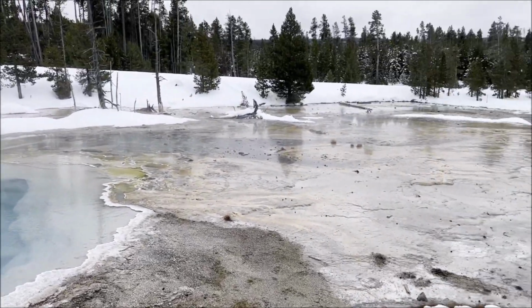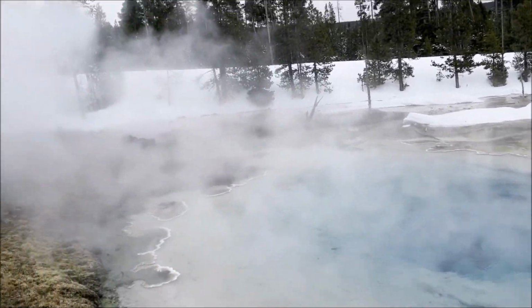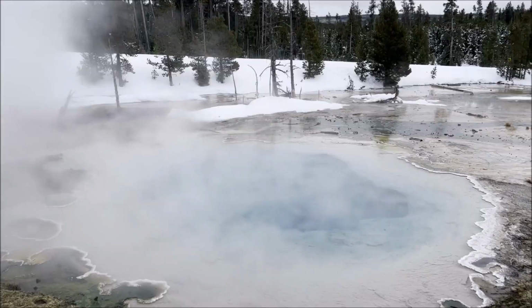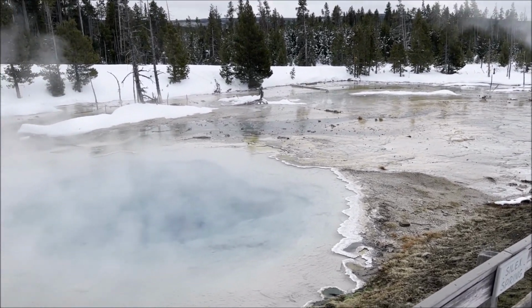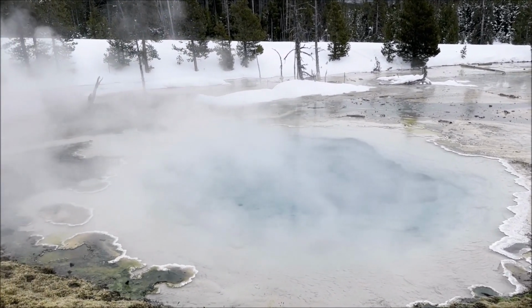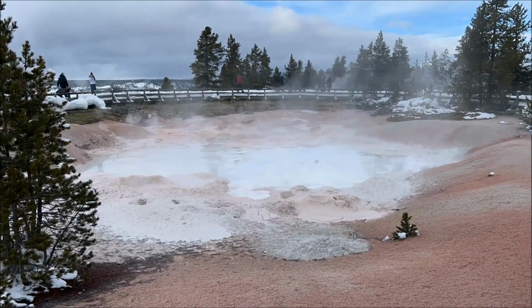There's a really famous one in Yellowstone that looks like a rainbow. I asked our tour guide if we would see that one, but unfortunately, because it's so massive and because of all the steam since it's winter, he said we literally won't be able to see anything. We'll just see steam. So we ended up seeing more smaller ones, but it was still gorgeous.